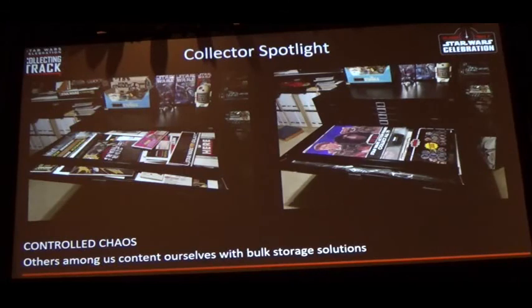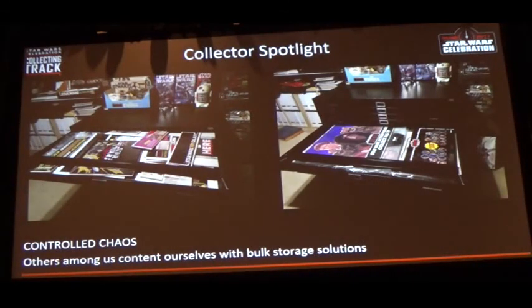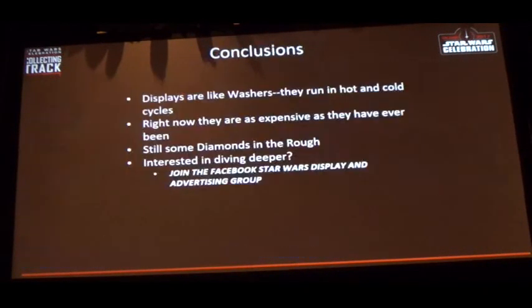And then this is my stuff, which is just basically chaotic. You know, I don't have the room to display everything, so a lot of it, unfortunately, is in drawers. If you can get these flat files and have the space for them, that's an ideal solution, if you don't have a place to show all that stuff off. That's kind of the end of it.